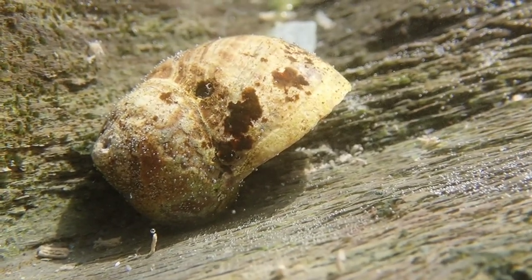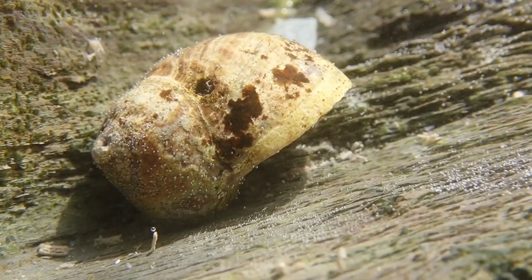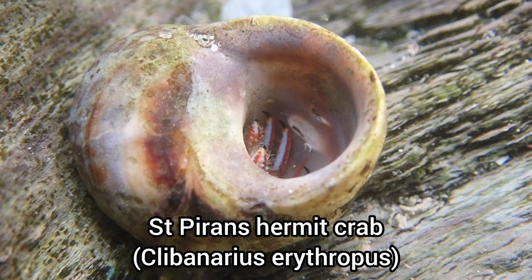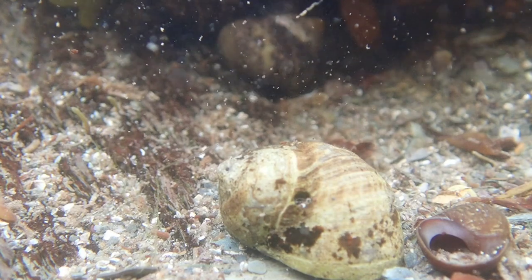And in this shell is the rare species I mentioned earlier in the video. This is known as the St. Piran's hermit crab, and this stunning little hermit crab has only returned to our southern shores in recent years.